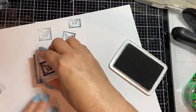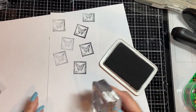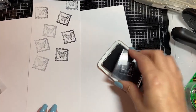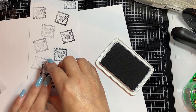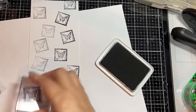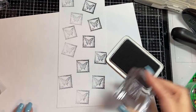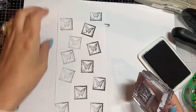And stamp and stamp. Sometimes I'm getting it dark, sometimes I'm getting it light. Alright, so we're going to stamp that, and I forgot to double stamp. And I just want to fill up the page with butterflies. So that is enough, I think, there.